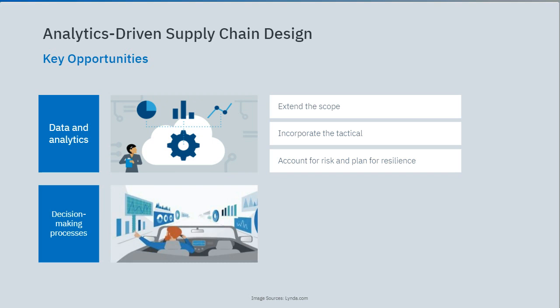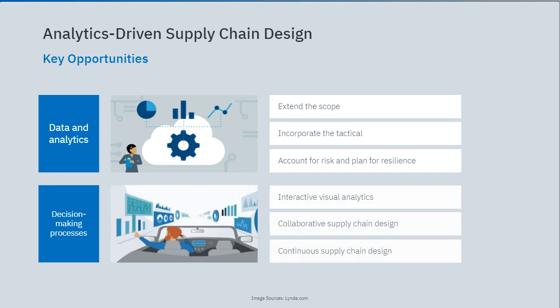Now, the other bucket, the other group of opportunities that we have identified in the paper, is around the decision-making processes on supply chain design. And that's basically how do we use the tools and the different models to drive better decisions in organizations. And again, there I will come to a few of the ones that we have identified in the white paper together with Coupa. So yeah, let's just jump right into that.